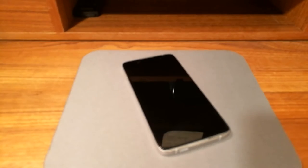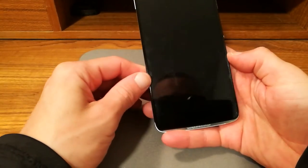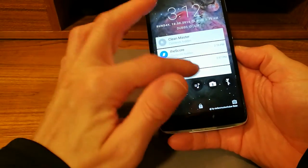I mean, to me, it looks really good. Here, matter of fact, let me go ahead and flash a little picture real quick, just so you guys can get a taste of what the camera's working with. I was very impressed with the camera on this phone.